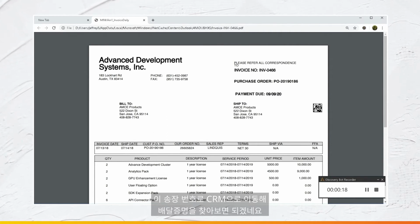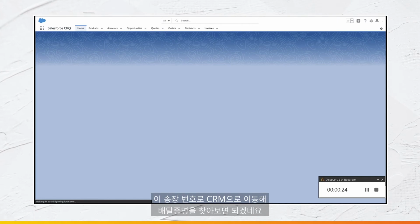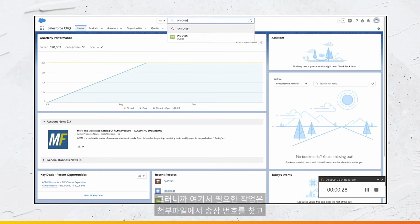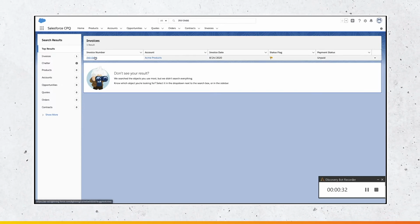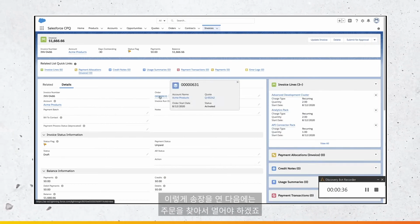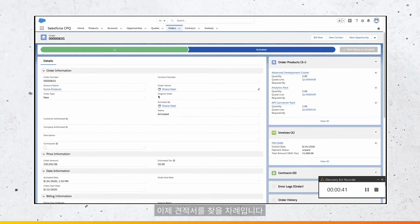So we're going to go on into our CRM and look for the proof of delivery. Okay. So what we're going to do is take the invoice number from the attachment, stick it in, and we're going to open up the invoice. Now, once inside the invoice, we need to go find the order, and we're going to open that up. And now we have to go and find the quote.